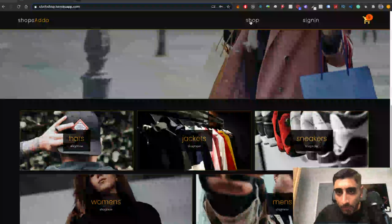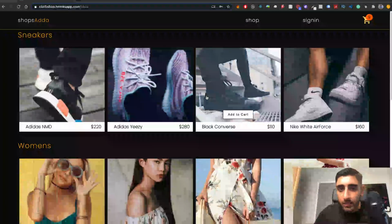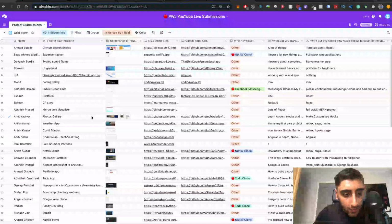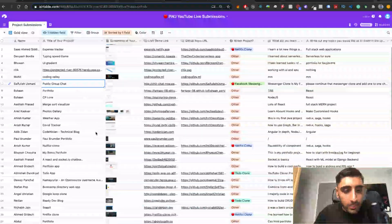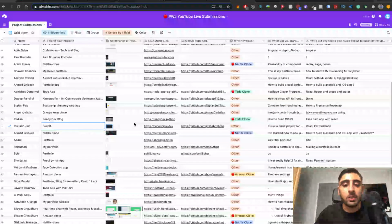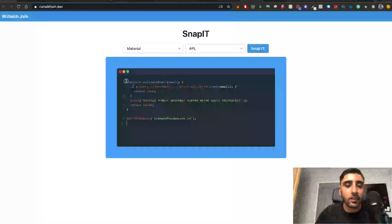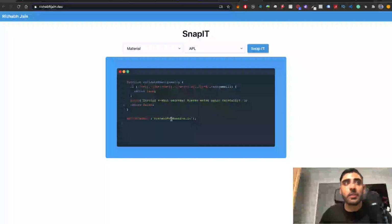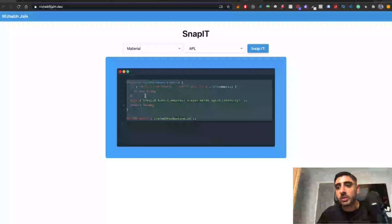Awesome. What I'm going to do now is go ahead and get the final one. So we have two contenders right here, and the final one, I think, guys, honestly, it has to be the Snap It app. This one just blew my mind when I saw it. It was so nice, so clean, and there's such a functional use case. I think it's such a good project. I know it's so simple, but it really does get a nice, consistent, very usable project, right?